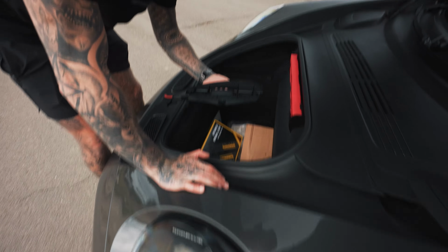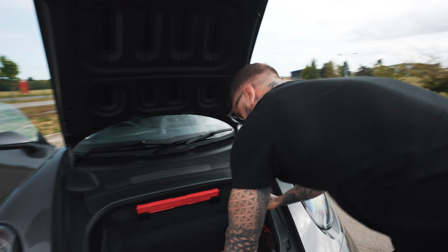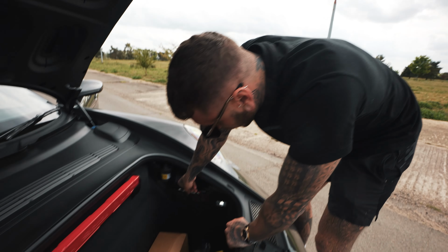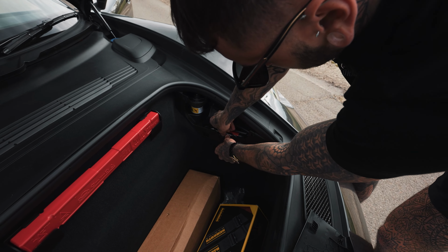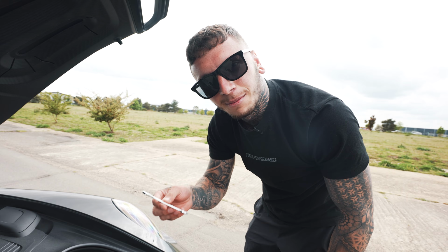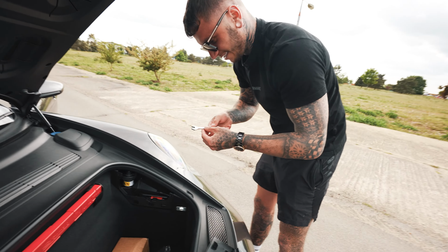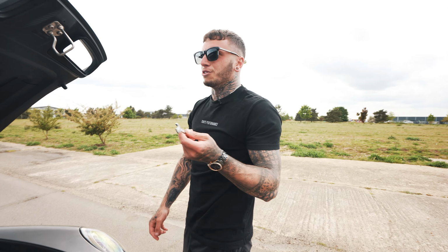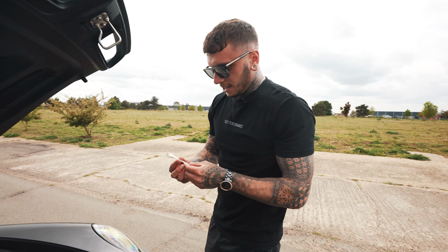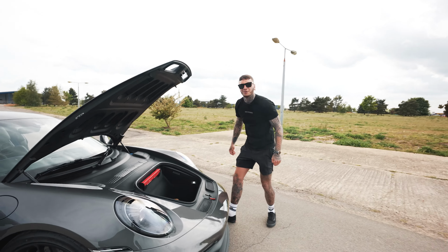What's in here then? Tell you what guys, don't worry, if you do need to work on the GT3, they do supply you with the most important tool, a 10 mil and a 13 mil spanner. That is actually pretty handy. Is that for the oil cap that you can get access to? Yeah, you can't actually use it on anything because you don't have access to anything, but it's a pretty handy tool. All tucked away in the little cubby hole.